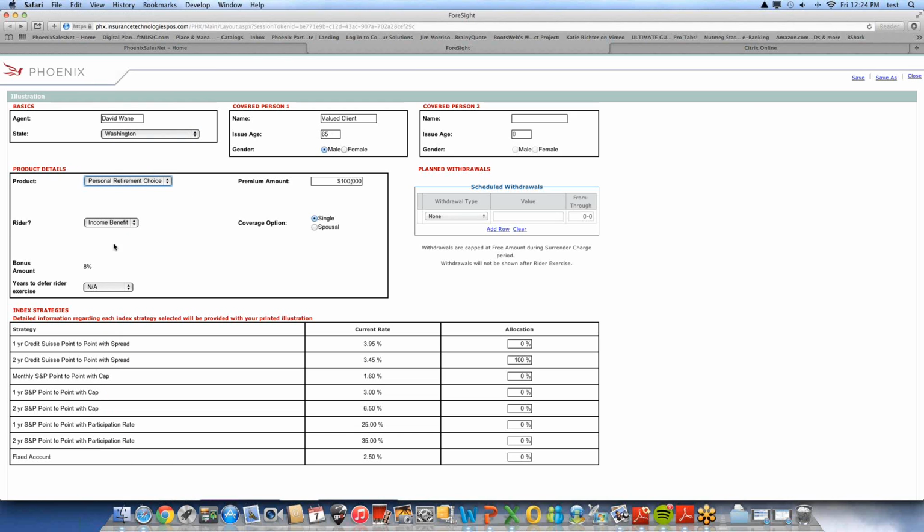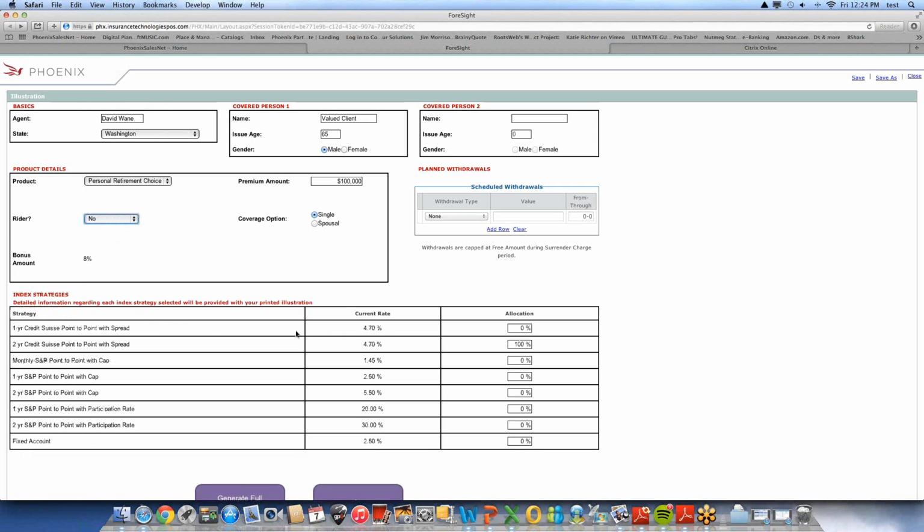We're going to put in $100 grand to keep it simple. And in this instance, say your client doesn't want the income. They just want to protect and continue to grow the asset. Okay? So there's no charge for the rider if you say no. Okay? And I'm going to show off. And here's where your crediting strategies are available.